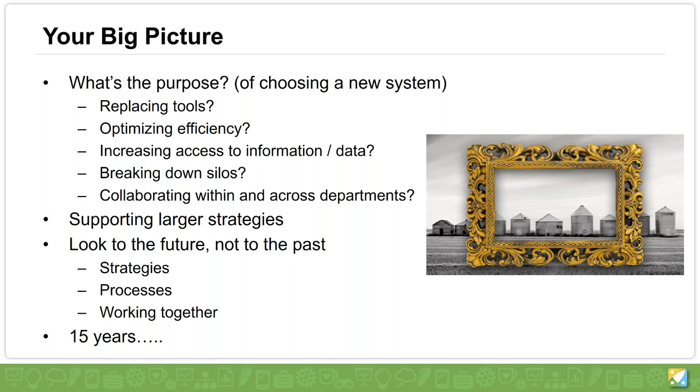Those three are good reasons, but they're not usually inspiring enough to help you get through what is always a challenging project at different times to swap out technologies. It's not like changing your printer. There's a lot that goes into these kinds of projects. Your purpose has to be a bit more than simply, well, we don't like what we have, or it's not doing as well as we'd like, or we'd like to do a few things in the back office a little bit faster. None of those things really calculate out to being enough to change systems.